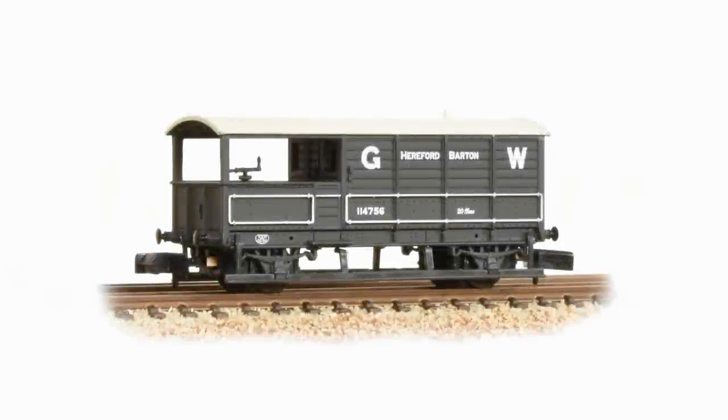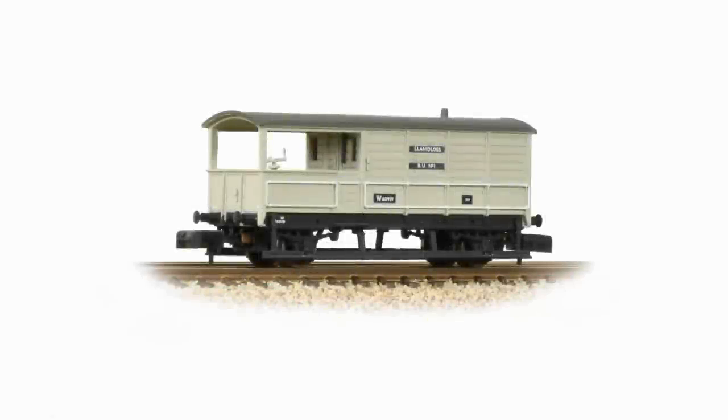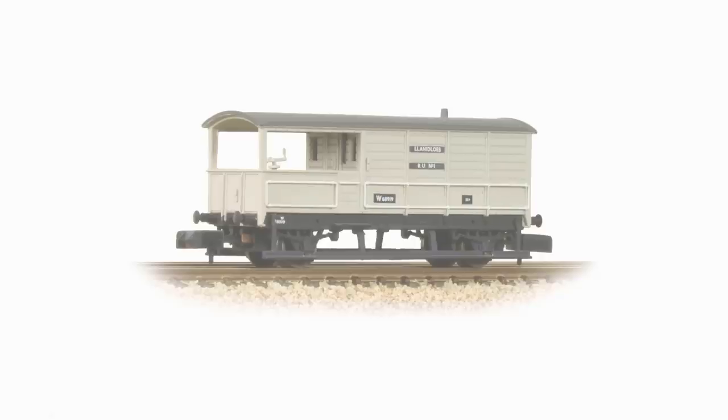Next, completing the N-gauge rolling stock lineup, we've got a trio of Great Western towed brake vans. One in Great Western grey, one in BR grey for the early BR period, and one in BR bauxite, again for the early period. They'll all be £25.95, that's right.